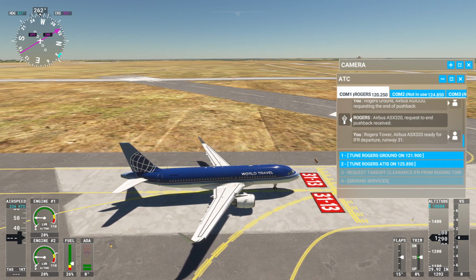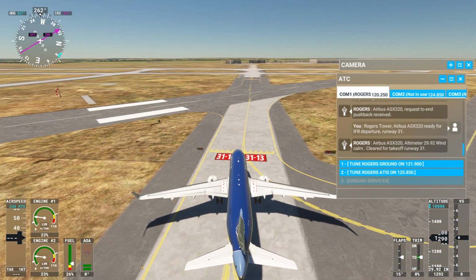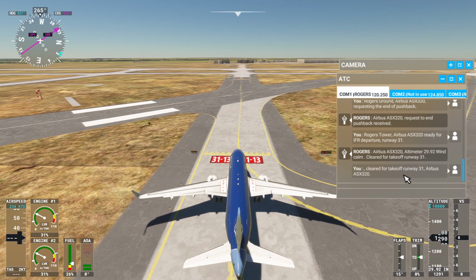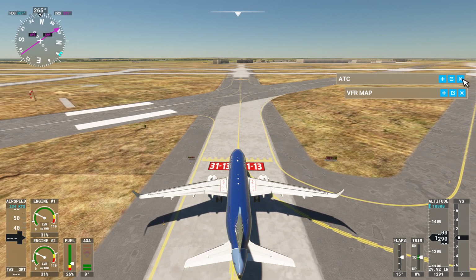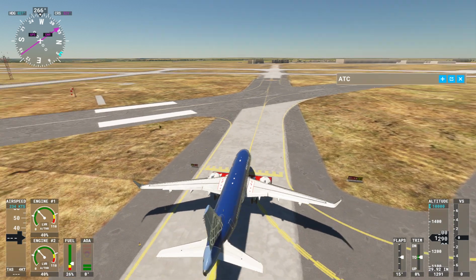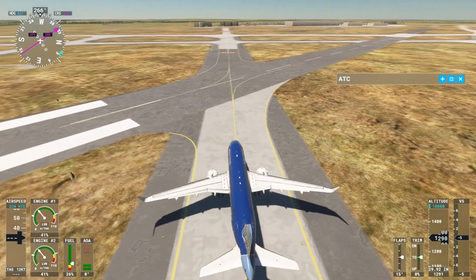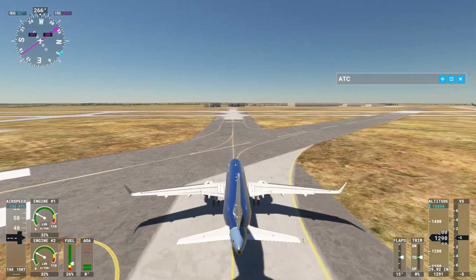Tower, Airbus Alpha Sierra X-ray 320 ready for IFR departure runway 31. Airbus Alpha Sierra X-ray 320, altimeter 29.92, wind calm. Cleared for takeoff runway 31. Cleared for takeoff runway 31, Airbus Alpha Sierra X-ray 320. Check left, check right, check left again. We're clear. It's gonna be a light takeoff today.